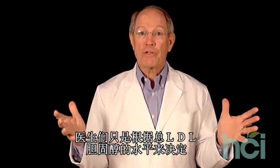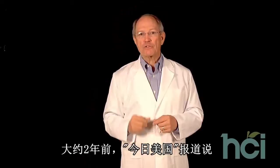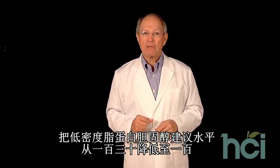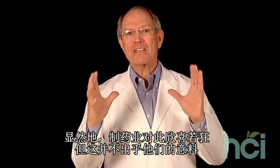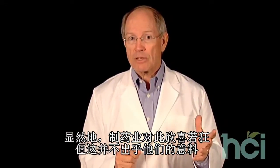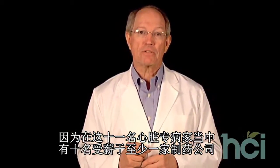Physicians just look at total LDL cholesterol as their basis of whether or not to recommend taking a statin drug. About 2 years ago, a panel of 11 cardiologists met, as it was reported in USA Today, to lower the recommended level of LDL cholesterol from 130 down to 100. Obviously, the pharmaceutical industry was ecstatic with these new recommendations. However, it should not have come as a surprise to them, since 10 of the 11 cardiologists on this panel were on the payroll of at least one of the pharmaceutical companies.